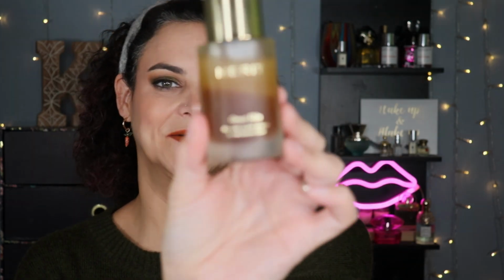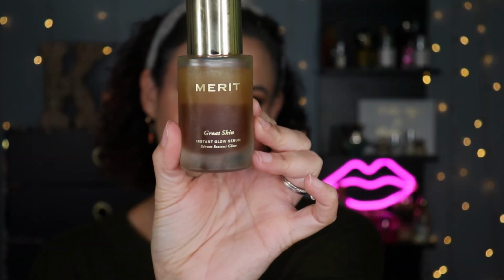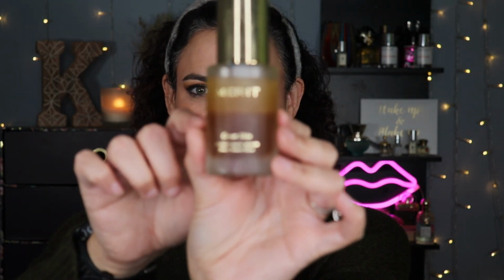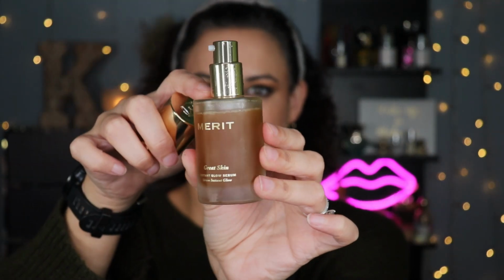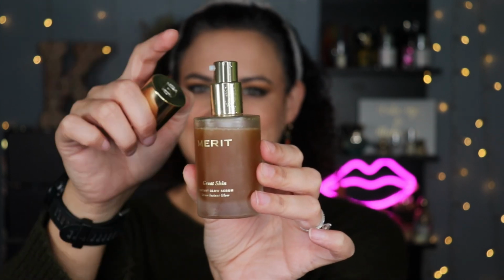Now I said I have been rotating between the primer from Benefit and another one. The other item that I'm using is actually considered to be a serum, but there's a story there. We'll get to it. So it is this one here from Merit. This is the Great Skin Instant Glow Serum. As you can see here, it's a bit of a bi-phase product, and then you just kind of shake it up to mix it all in, and then it's just a little squeeze pump here. I will say this can get a little messy when you try to squirt it into your hand. There's usually some splashback, so I'm not in love with that, but I've just learned to sort of do it out this way rather than close to my shirt or my skin.